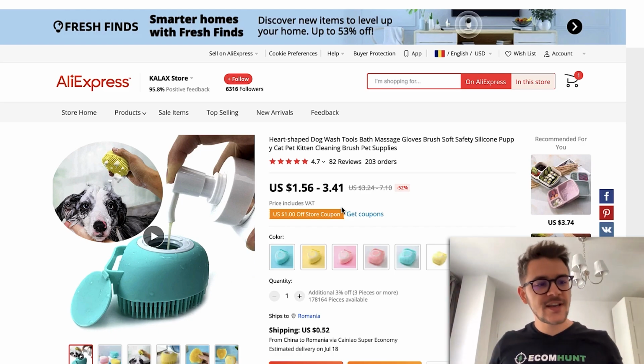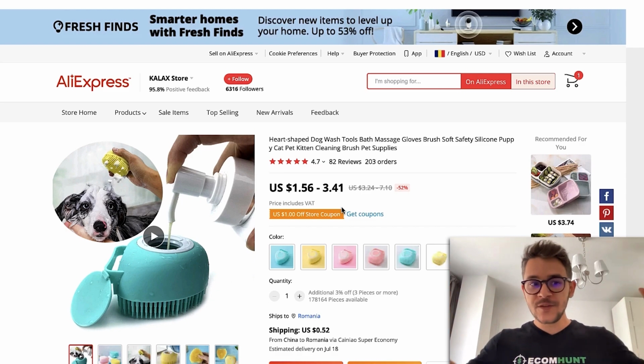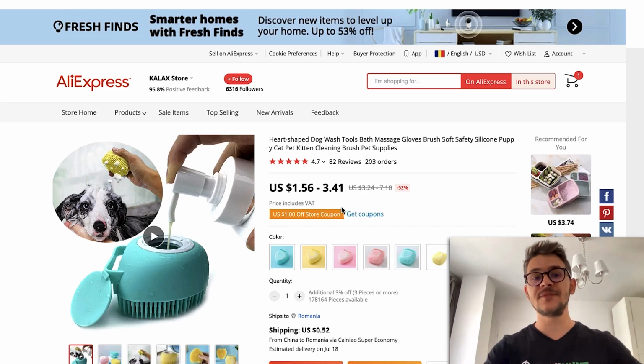So pets shed their fur. Okay, yeah, that's something everybody knows. Pets shed their fur. So we got to come with a solution for that. We are dropshippers. That's what dropshippers do. We come with solutions to big problems. Now, the next product is not going to be a pet one, but for now, let's talk about this one.